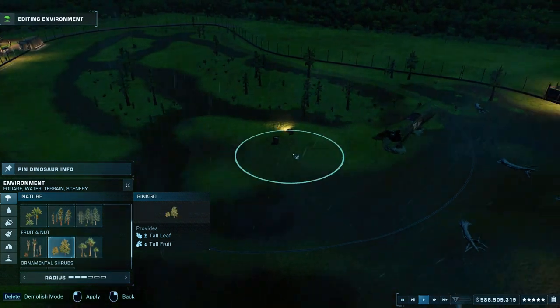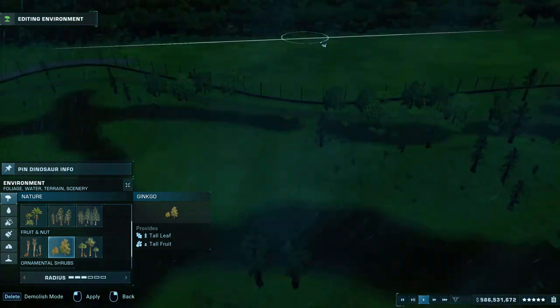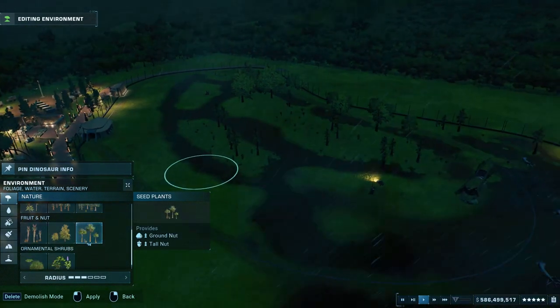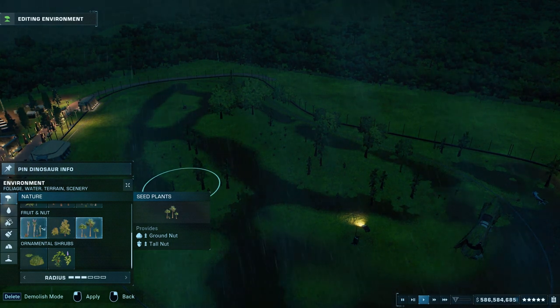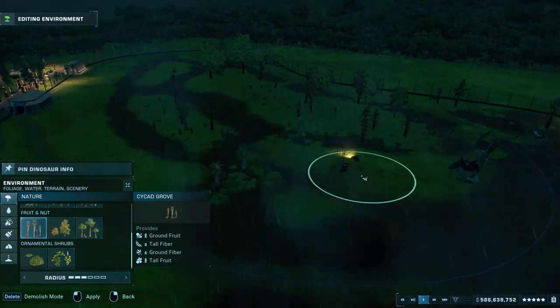We'll also work with some ginkgos. Just kind of Bob Ross it. Sparingly put some here and there. That's actually pretty good. We could do some seed plants, no grasses either. So I guess these are different seed plants. These aren't the flowering plants, so I guess you can use them. But for this time, let's just focus on cycads.